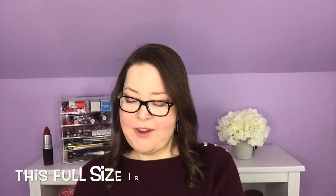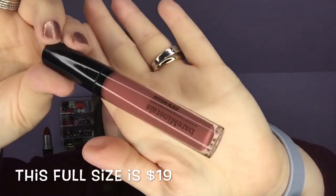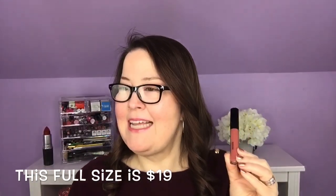I am sorry, my nails are in need of doing. Oh, it's a very nice wearable nude pinkish kind of color. That is awesome. I'm so excited. Let's see what this says.